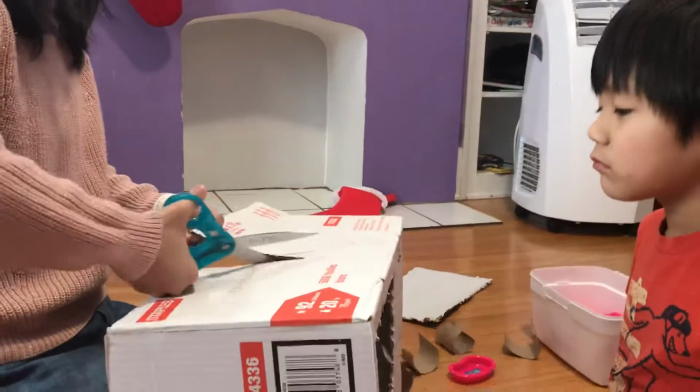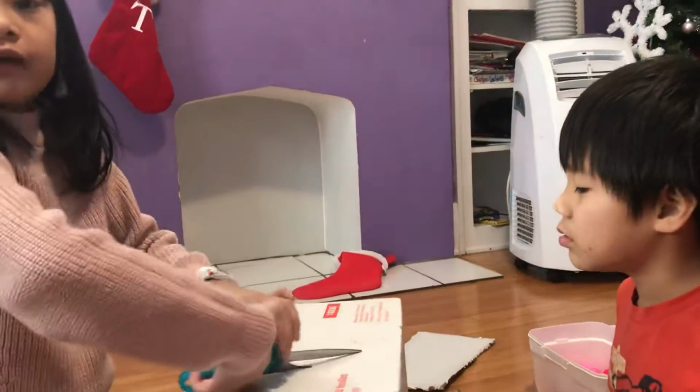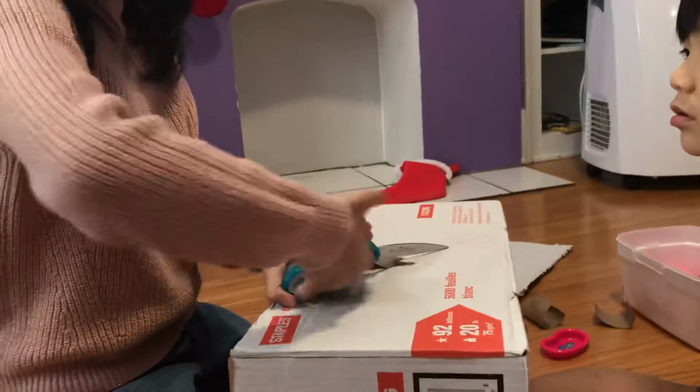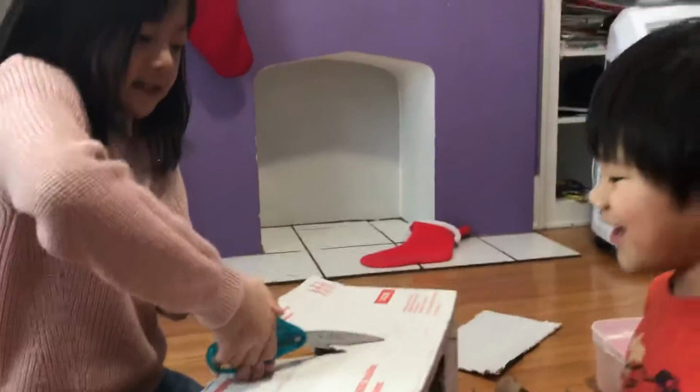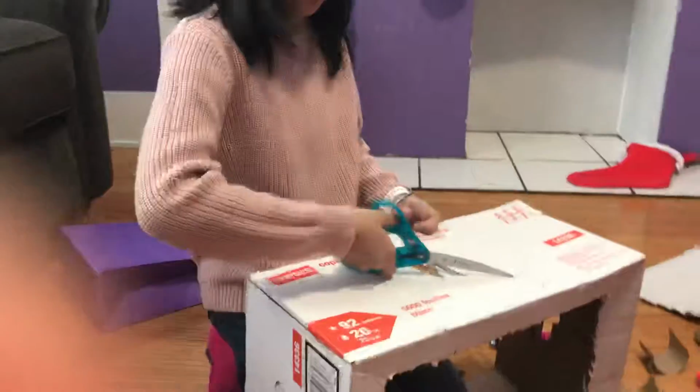Why don't we just make a TV with the other ones? Yeah, you can do that. Guys, after that, we're gonna show you how to make a TV where you can put your face on it. Hold this. And then you can pretend that you are on TV.